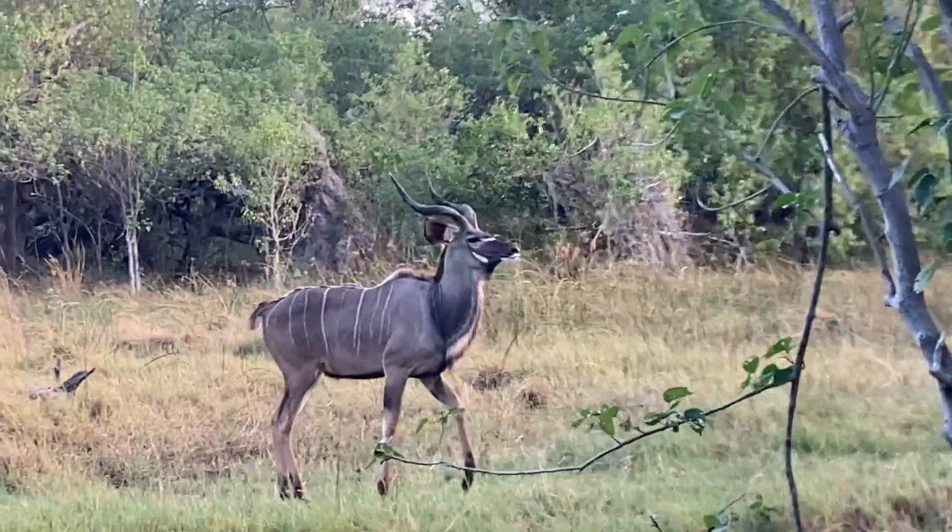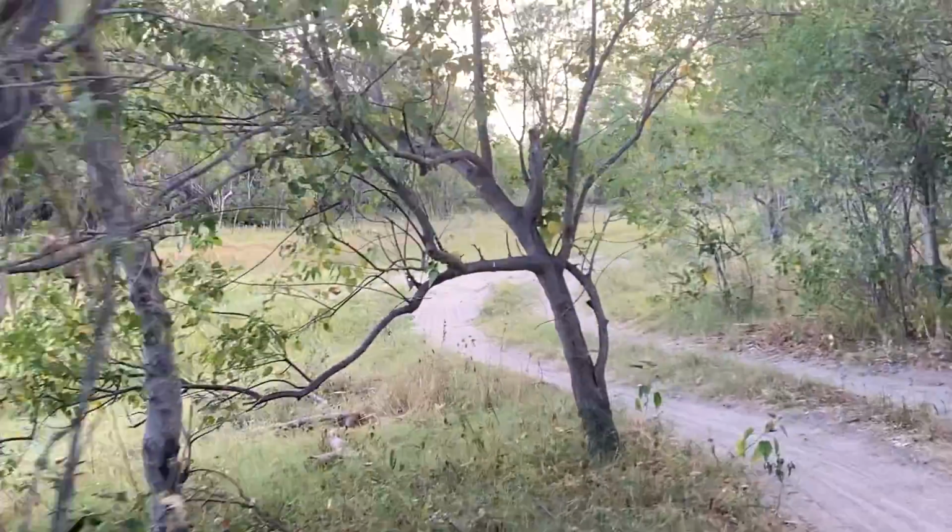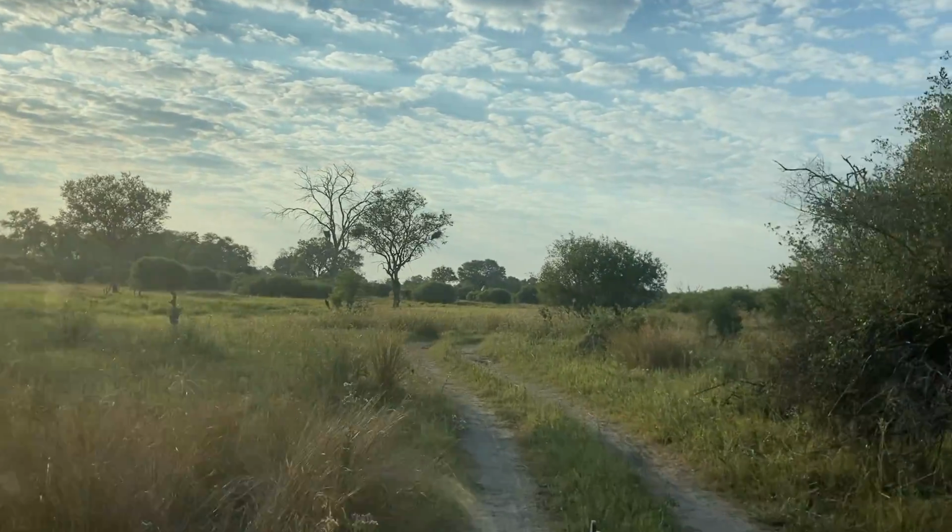But this was a beautiful young kudu bull, really very calm. Often they're very shy and run away very quickly. It was nice to see him.